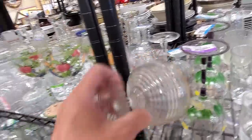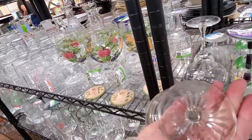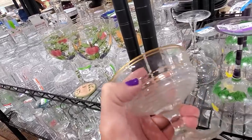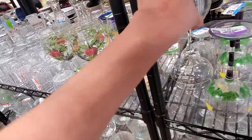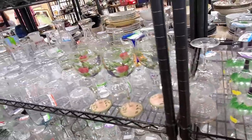Okay, these are interesting. I see two of these, so that makes me take a closer look. But once I get my hand on them, you can see the seam right there. They've got a seam, and they just don't feel good. So, back you will go, and we will continue our journey.